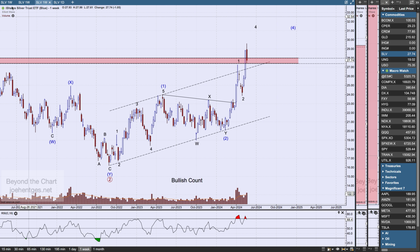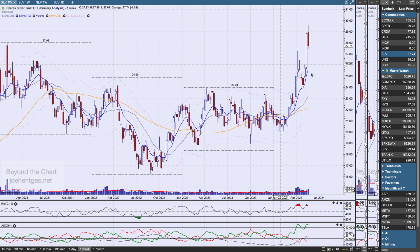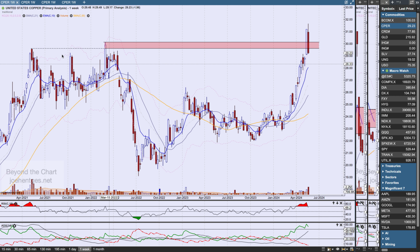And I want to take a look. I'm going to go back to the moving average view. These dashed lines are just showing you the range for each year. So this is SLV in 2023, 22, 21. And I want to take a look at copper, United States copper. This is not a very heavily traded ETF. Matter of fact, the volume for the last week was 2.2 million for the whole week. But that volume has really picked up over the last several weeks as this thing took off.